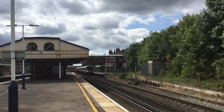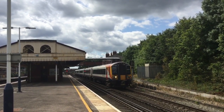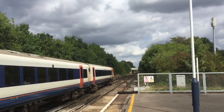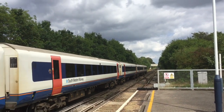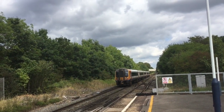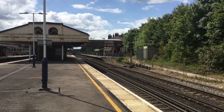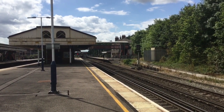Four 44016 on the service to London Waterloo. Next station will be Southampton Airport Parkway. Driving in now is a South Western Railway service to Romsey via Eastleigh.